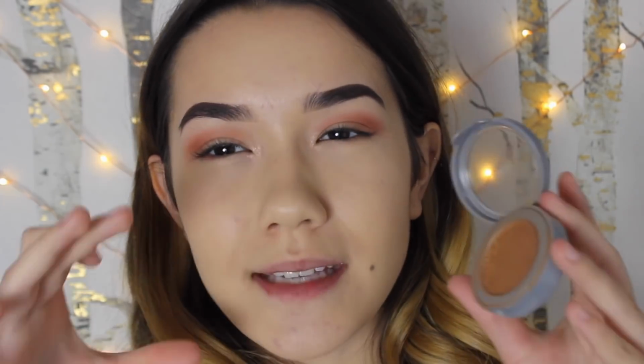For bronzer today, I'm going in with the Pure Mineral Glow. This is one of my favorite bronzers, and I'm pretty sure they don't sell a big version. They just sell this little compact, like the size of an eyeshadow, but it's so good. It's so natural looking, and I'm not really into that much of a natural look, but I don't know, it just gives you the prettiest glow. It's nothing too intense.